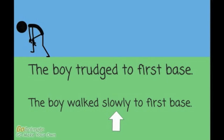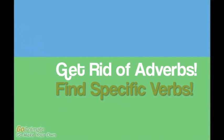Specific verbs eliminate the need for adverbs. We don't need to say the boy walked slowly because trudged implies that. Get rid of your adverbs by finding more specific verbs.